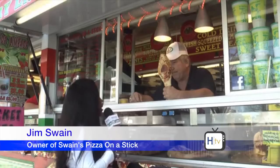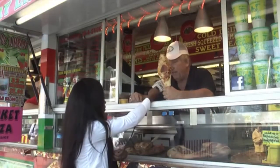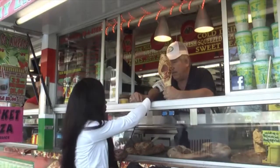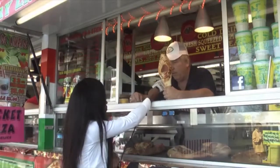Okay, now how did you guys come up with these cool ideas? Well, you always got to come up with something, stay ahead of the next guy. So that's what we did. We decided to make this pizza on a stick, and it just took a while to get it perfected, and then we had it trademarked, and it's been doing pretty well for us. We go all over the country.